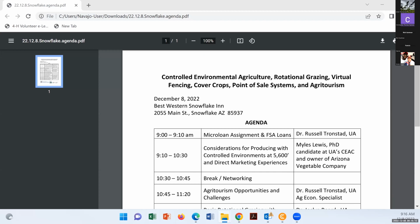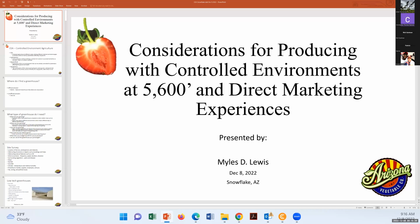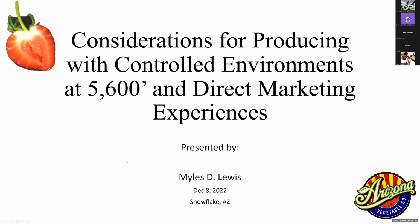And he's grown lettuce exclusively almost in hydroponics, right, for quite a while. So he's got a lot of experience on the ground as well as kind of an academic background. So having him present today on controlled environmental agriculture here, kind of considering our higher elevation here, as well as taking into account taking some of this product directly to the marketplace. So Miles, I'll give you the driver here.